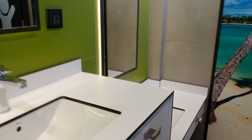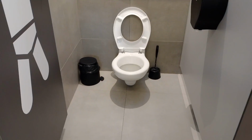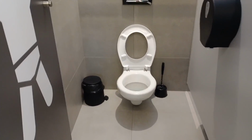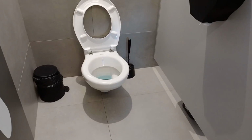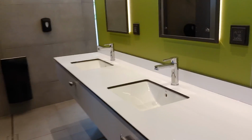Really nice and clean. So the only thing with this, and this is good actually, let's start with what's good. Got a nice low sink for the kiddies. And, oh look, it's a baby toilet. Oh, isn't that sweet for the little ones? Oh gosh, that's so cute. It gives them a little bit of independence, doesn't it? Lovely, really fantastic toilets.